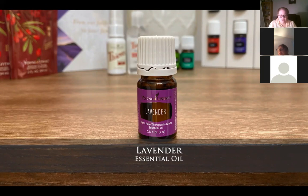Again, this is another one I've added to absolutely everything. With all my skin issues, it's in all my lotions, the hair products and everything. This is one I'm constantly diffusing. The pets love it. They love it in the diffuser. It's very calming, very relaxing.